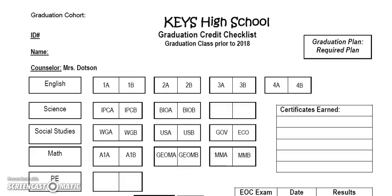Let's look at the graduation credit checklist. Again, your credit checklist will depend on your cohort. So this one is for the graduation class prior to 2018: 2014, 2015, 2016, and 2017. If any of those are your cohort or your graduation plan, this is a paper you should be looking at. It should have required plan over here.